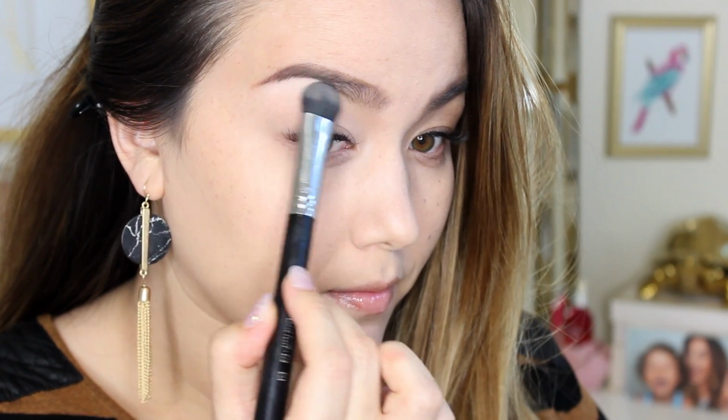My lid's already primed and ready to go, so taking the second shade in the palette, I'm using the color Shell, which is a matte bone shade, and applying this from the inner corner all the way on up to my brow bone. Now to add some warmth and depth into the crease, I'm taking the fourth color, which is called Fawn, and applying this from the inner corner to the out, just using soft windshield wiper motions.